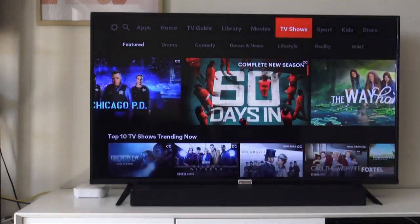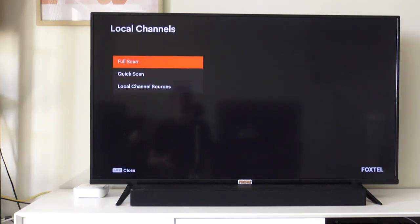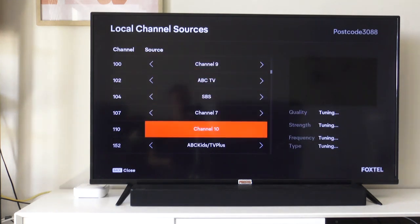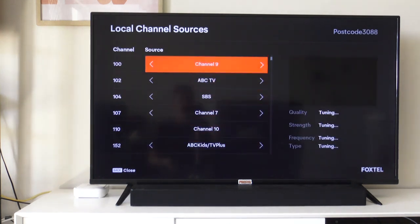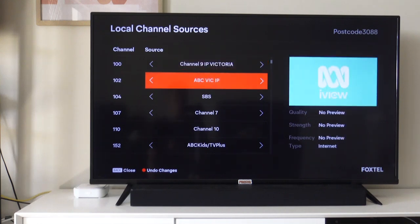Now, I'm just going to show you, first of all, the IP channels, and then I'm going to show you the app. Okay, so first of all, we need to end this paused programming because we can't open the thing. So just tap on that Foxtel button, and then we can go into local channels, and then go over to local channel sources. Okay, so we'll just change this to IP so we don't get a copyright issue. As you see, these are your IP channels currently. Now you can generally tell which is IP because if there's an arrow, you can change it to IP, okay?